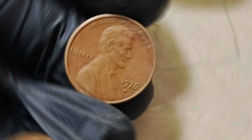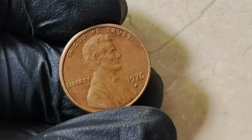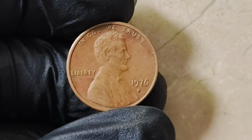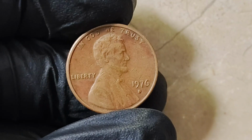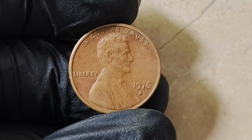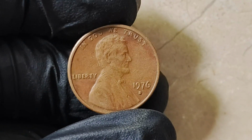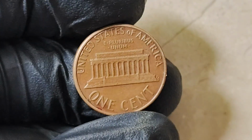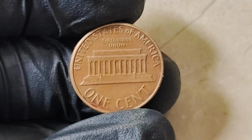A single penny tossed aside, overlooked for decades, turned one man's life upside down, not because of gold, not because of silver, but because of a minting mistake so rare, so impossible, that even veteran collectors refused to believe it was real, until it hit the auction block. The year was 1976, America's bicentennial, while the nation was celebrating 200 years of freedom.